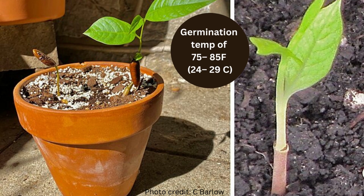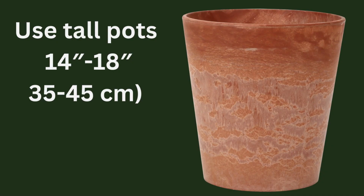After their chilling period, sow the seeds 1 inch or 2.5 centimeters deep in a well-aerated soil mix with an optimum temperature of 75 to 85 degrees for germination. Ideally, you should use tall containers designed for trees, not like the smaller ceramic pots I used. This is because the pawpaw has a very long taproot. Be patient. Emergence can take 2 months.